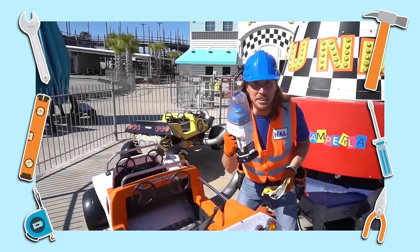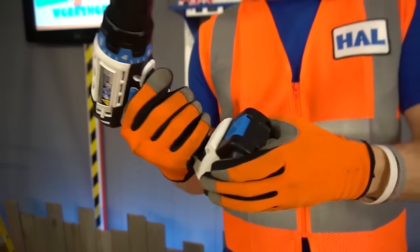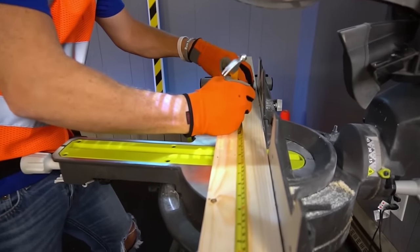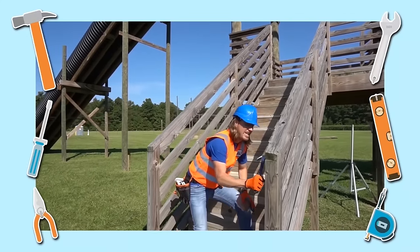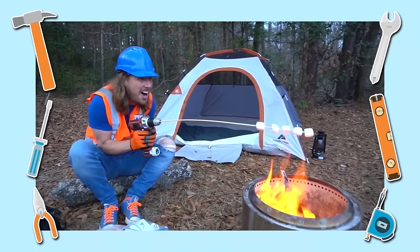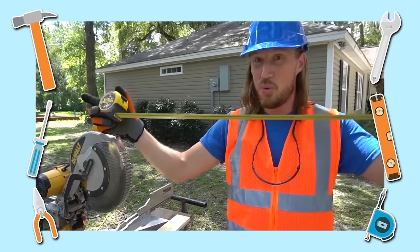There's one more tool I think I love the most. It does the work real fast. What is it, you ask? Sometimes it uses batteries for fuel. I'm talking about a power tool. Tools, tools are cool. They can help us do anything that we want to do.